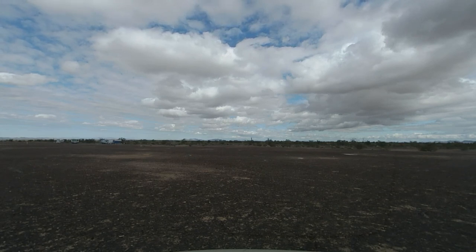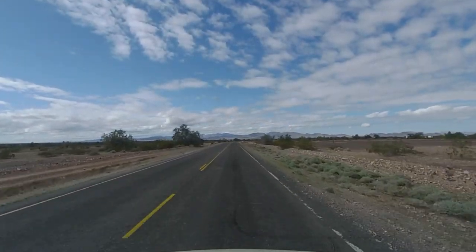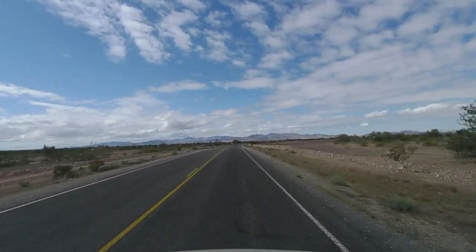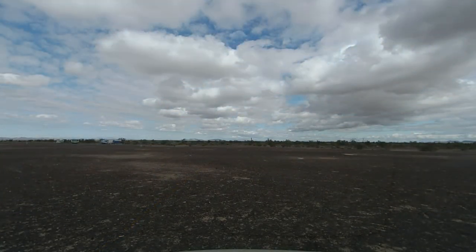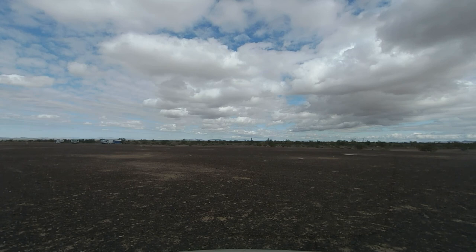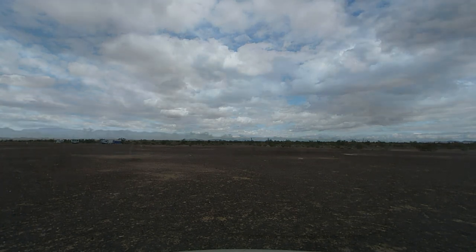It's flat with not really a lot of things to see. So I probably won't film a lot of video during that leg of the journey, but once we get down close to the border crossing, I think that's where things are interesting. Okay, folks, check in with you later.